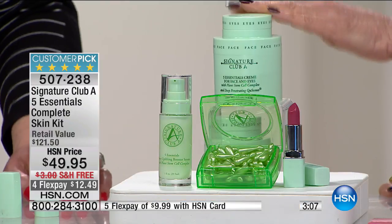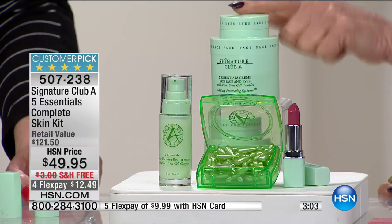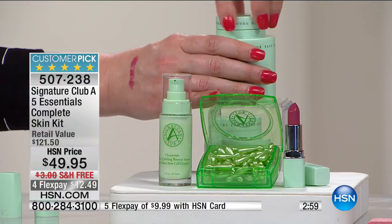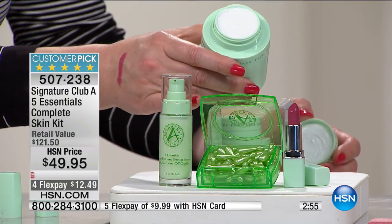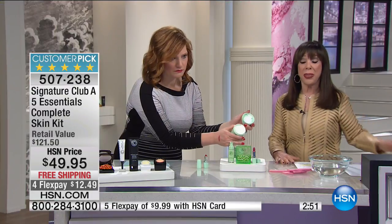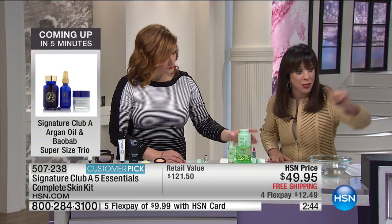So, this cream is power packed. Day cream, night cream, moisturizer, wrinkle cream, eye cream. Look, the eye cream is on the top. So if you're new to this collection, Adrienne, you put the eye cream on top. It has the full benefits of the face cream, but it's a milder adaptation. This cream is four times the size of a department store cream.